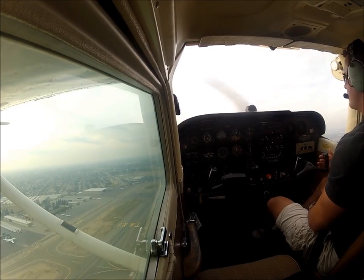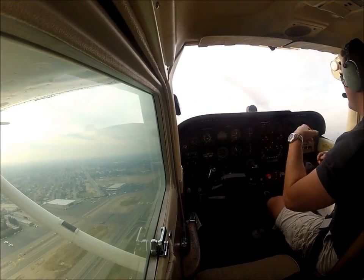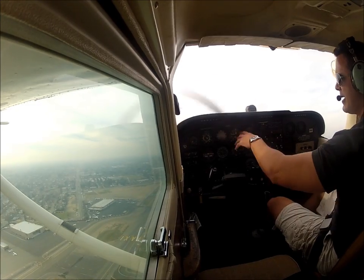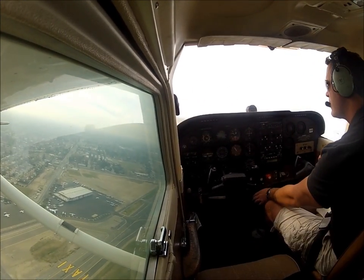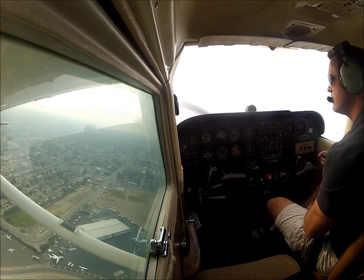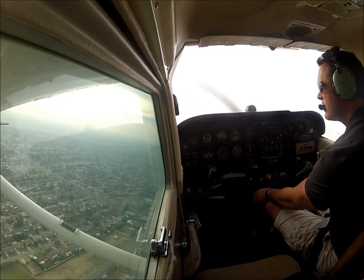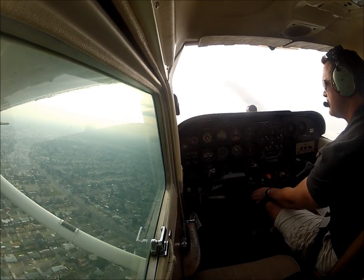There we go. Okay, so we're going to climb the 500 AGL, which puts us right at about 800 feet, and then we'll make our turn to crosswind. Here it comes, there's 800 feet, and we'll go ahead and make a turn to the left. Go ahead and reduce the power just a little bit here as we're passing through 1,000 feet.